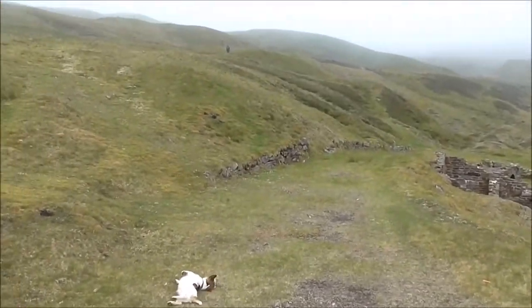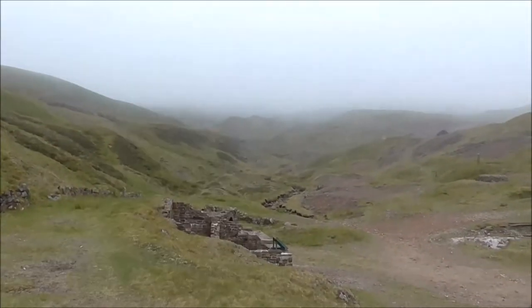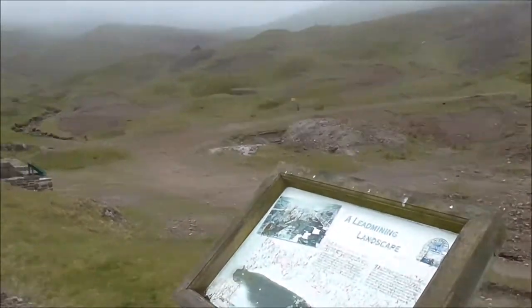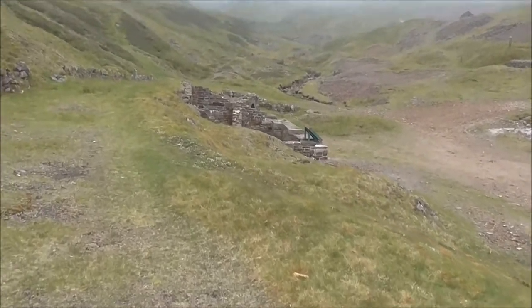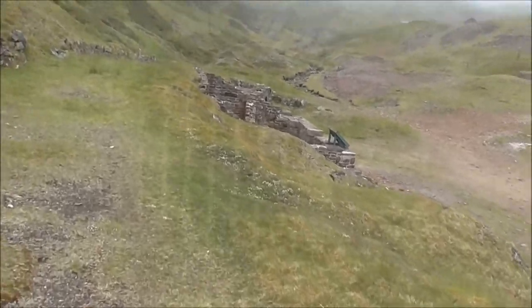So, gonna crack on, catch John up, and there's a hut over there, so we're gonna walk to it, and we'll probably walk back through this area. It's just steeped with history. It's fabulous, really interesting.